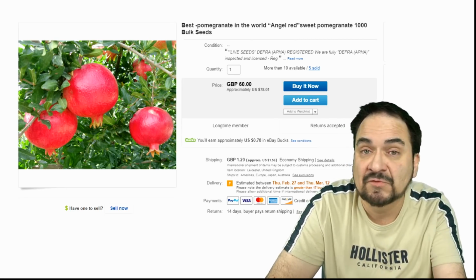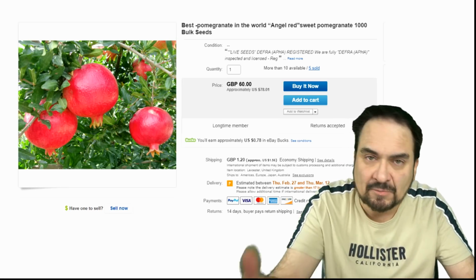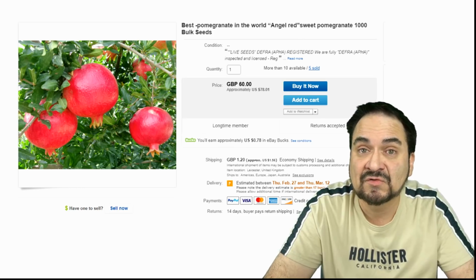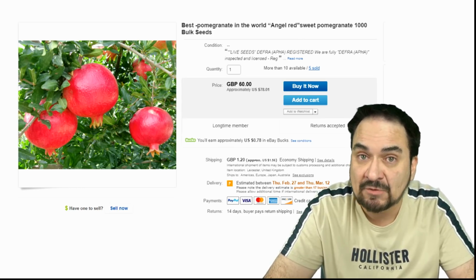Now, some of these are going to be from other countries. You can order them in and grow your own. I know for a tree or pomegranate, it's going to take a very long time, but there's things like microgreens that sell extremely well. There are people making a living off of selling greens, microgreens.